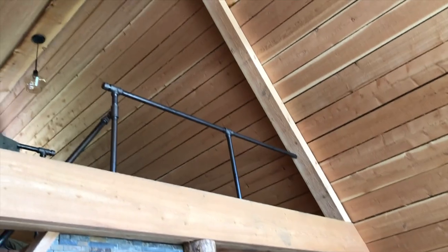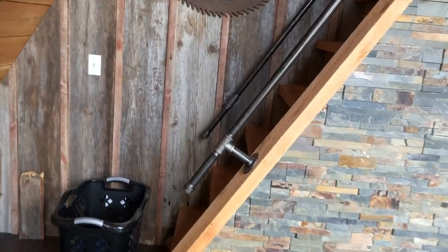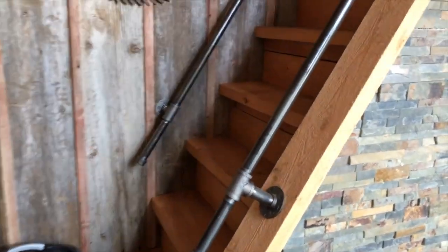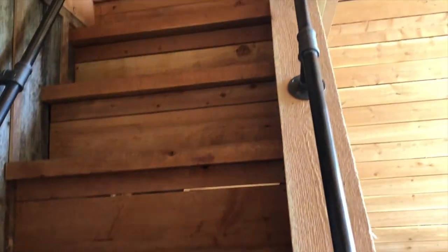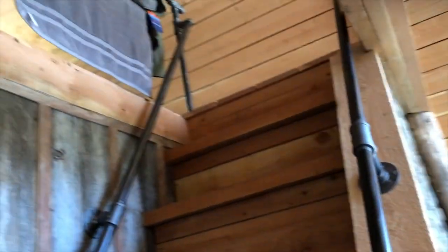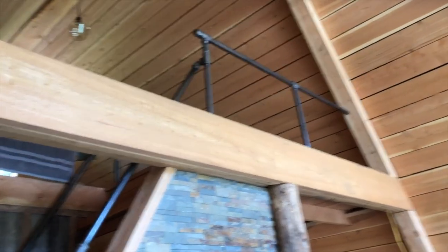We've got the large beams in, and then they'll get a little corner trim. Our handrail to our stairs is completed, along with our railing on the top. Made that all out of 1-inch black pipe.